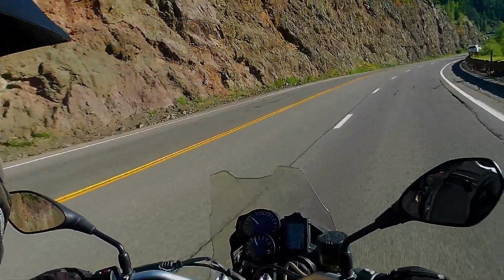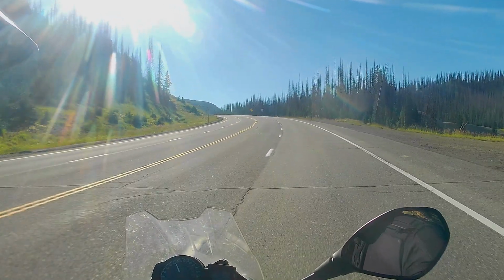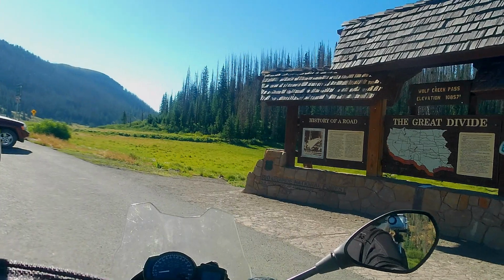We're coming up the west side of Wolf Creek Pass. What a beautiful ride, beautiful weather. We decided to stop at the summit from this side so we didn't have to cross traffic and take some of those typical We Were There pictures.